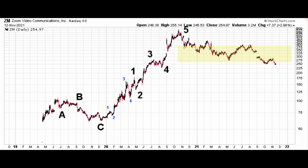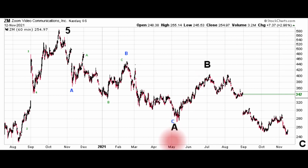So let's go ahead and zoom in on this pullback here. Again, it does look like counter trend movement when you zoom in. You see this down leg here, it looks more like an ABC for a larger A wave than a 5-wave move. Seems like a bullish thing overall, but then you get the B wave and now you're getting the C wave decline. If we look at this decline here, it looks like it could be a 5-wave move that's nearing an end. The potential is there.